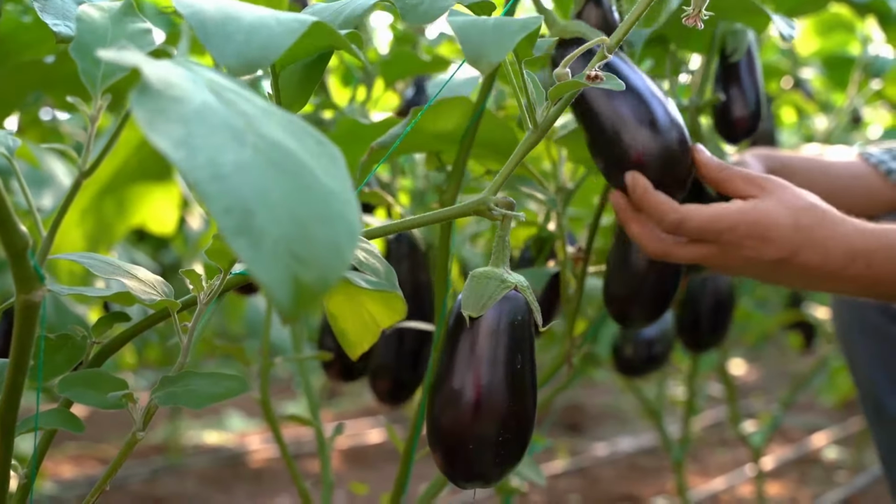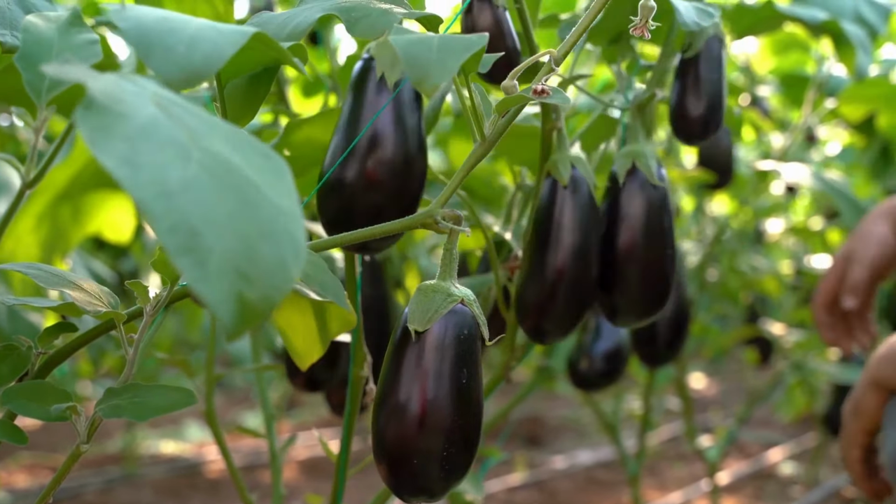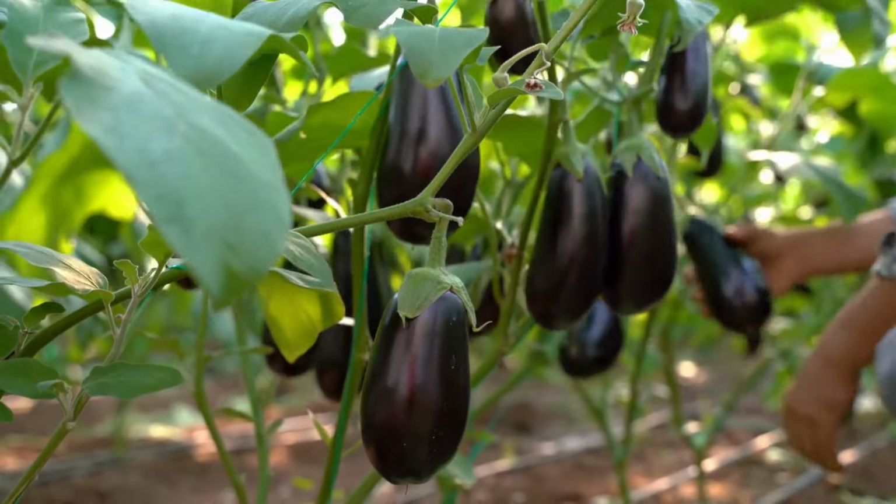And eggplant is one of those amazing producers. Once you get it going, you're going to have a ton of that vegetable. I could add that it tastes fantastic as well.